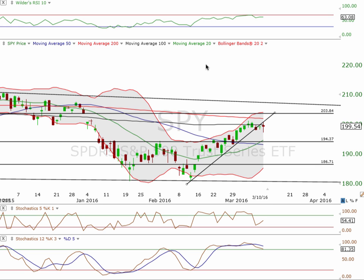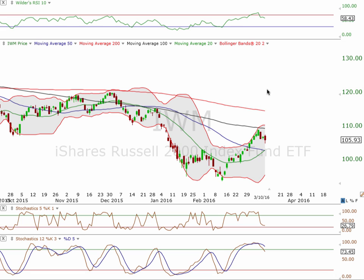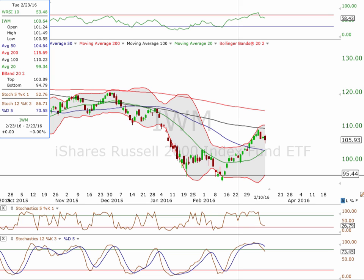So let's take a look at IWM. They're pretty much all the same. IWM came in the Russell, but it does have, it's crossing down to the downside. It's getting ready to pull back. Looks good for a pullback. A lot of little gaps down here at 96.